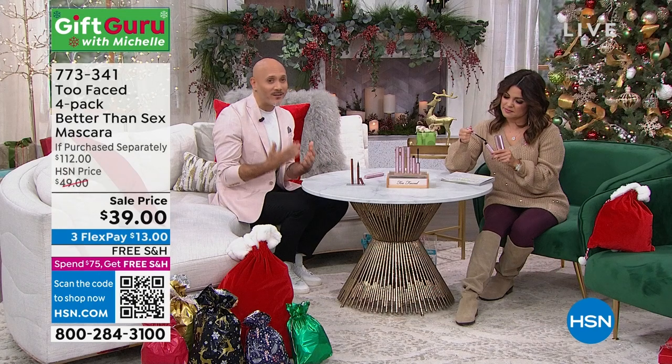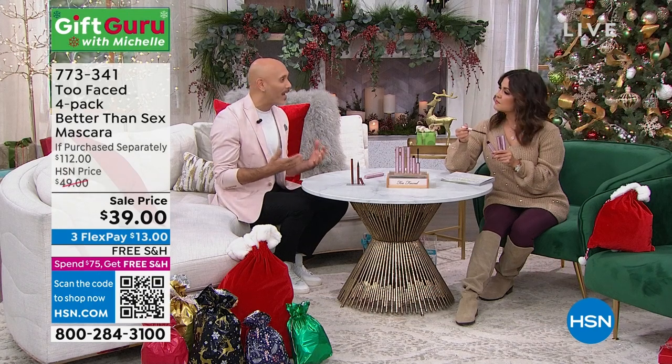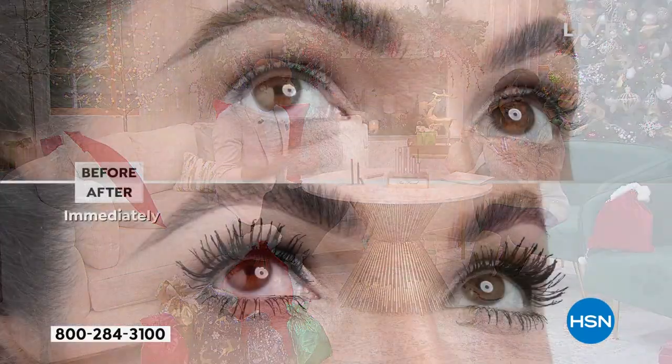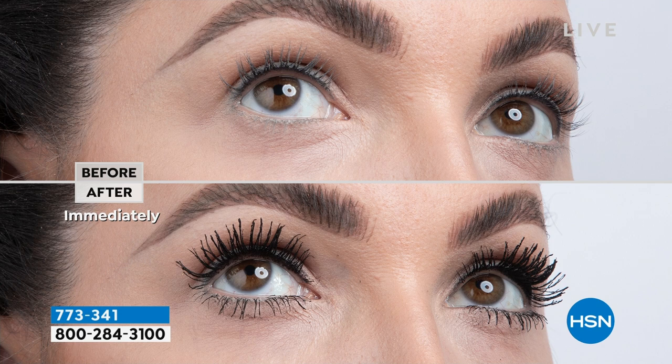And before Better Than Sex mascara, really you had to buy separate mascaras to do everything. So when Better Than Sex was launched, that's why it quickly became number one. Look at this. It has stayed number one because it does everything for you. And you can still see the individual lashes. Yes, and it separates. Prestige mascara is a big jump. If you've been using drugstore mascara, you might notice the difference.